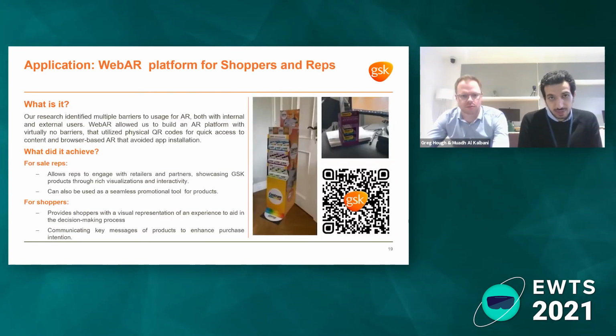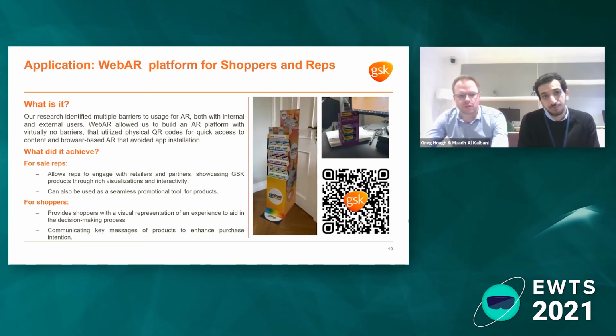The second outcome that we have from this knowledge transfer partnership is a web augmented reality platform for shoppers and sales reps as well. Based on our initial investigation, we found some barriers to the use of augmented reality that are relevant to consumer healthcare. One of those main barriers was the need to install a separate mobile application, which was seen as a barrier, especially for shoppers that don't have much time to spend in a store. So in order to limit this barrier, we developed this web augmented platform that doesn't require installing a specific or separate application.